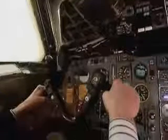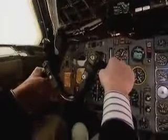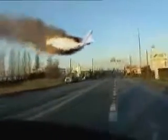4 seconds left. The plane dips below 15 meters. The final sort of act was the airplane reared up and heeled over into about 110 degrees of bank, so the airplane at that point became completely uncontrollable.